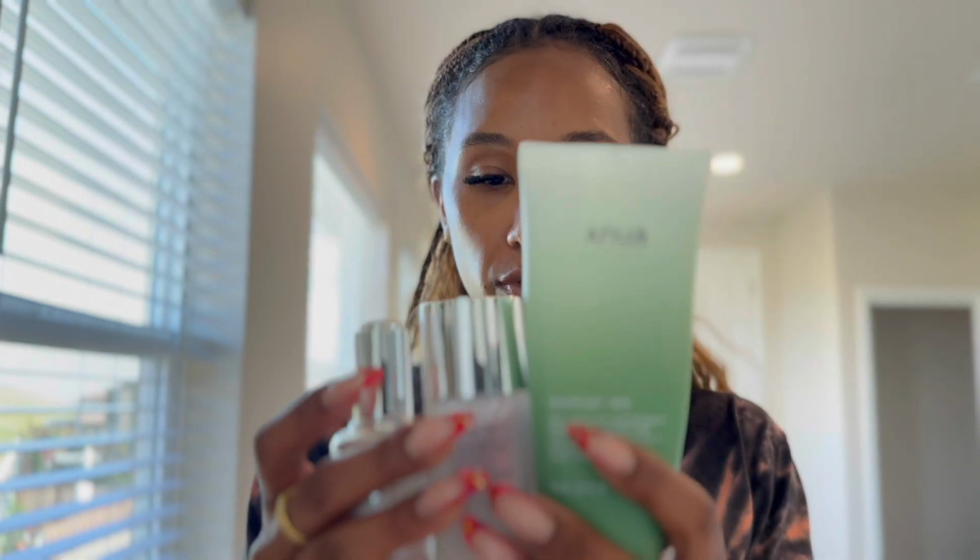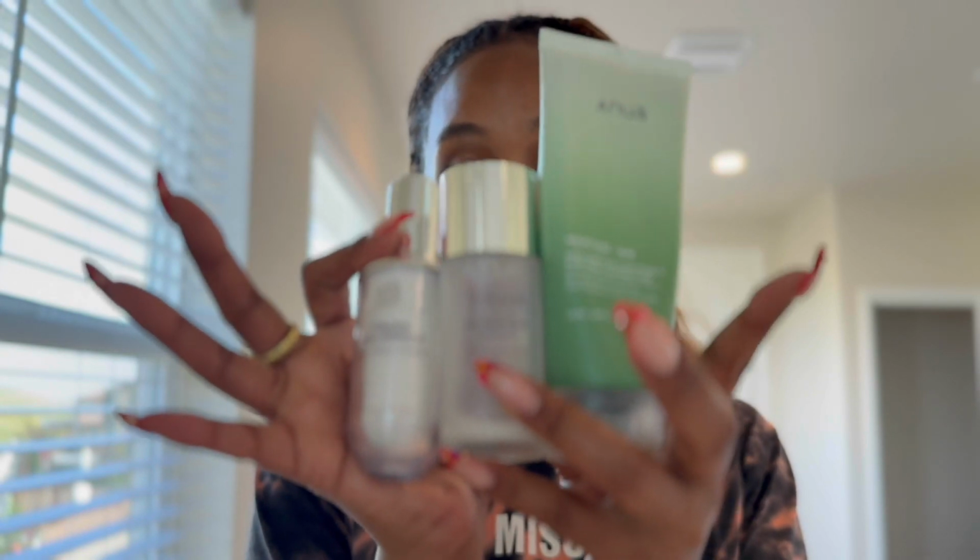So for traveling, these 3 came in little mini travel sizes, which I really, really appreciated, because I didn't have to carry these bigger things. There's a lot going on for Trinidad. I didn't need nothing else weighing me down.